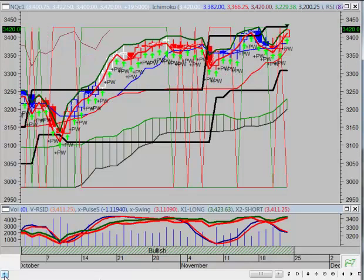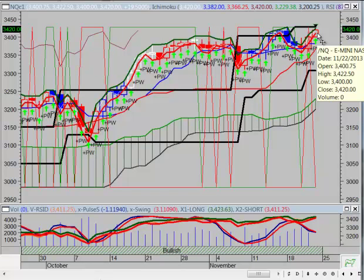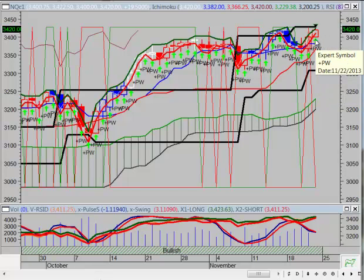All right, let's take a quick peek at the Nasdaq. The Nasdaq is a different story because it's not locked in, and we have a sideways signal, meaning that as far as momentum is concerned, the market is completely sideways. We have no negative or positive momentum in the bullish configuration.